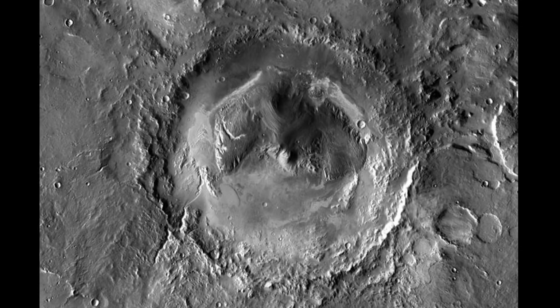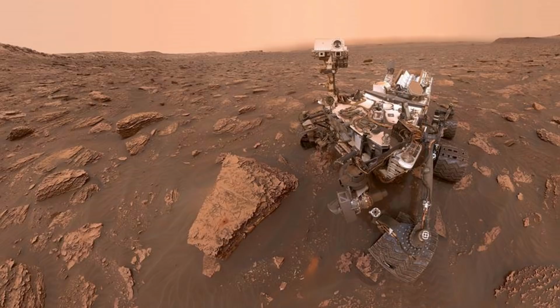Curiosity has been exploring this region for the past 8.5 years. In this time, Curiosity discovered remnants of ancient stream beds in the crater. It found that ancient Mars had the right chemistry to support living microbes, and it found carbon in several samples drilled from Mount Sharp and the surrounding plains. It also confirmed that there was a thicker atmosphere and more water in the past.